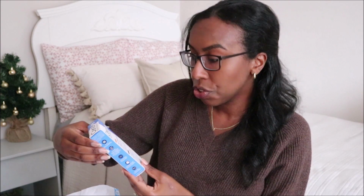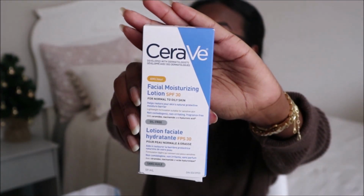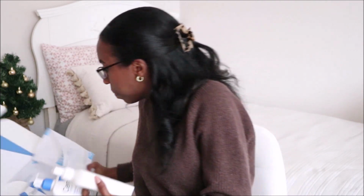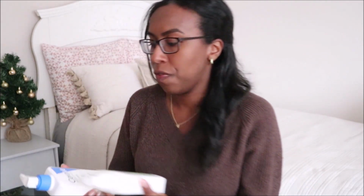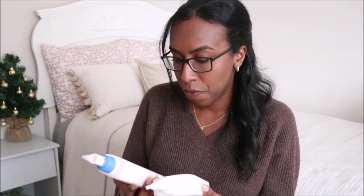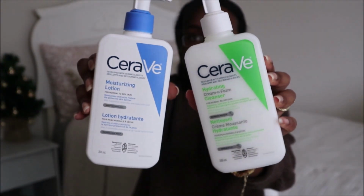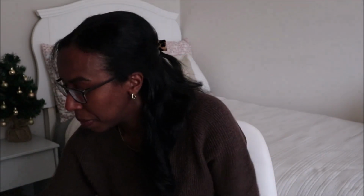And then next is their facial moisturizing lotion. This has SPF 30, and this is great for normal to oily skin. And again, with what I was going through, I have to use a lot of sunscreen, so I'm interested to see how this formula will work out for me. And then next, they have a hydrating cream to foam cleanser, oops, sorry, let me just put this down, it's sliding, and they have a moisturizing lotion, and these are both great for normal to dry skin. So if you want a review on any of these products that I showed, or just anything that I show in general, just let me know.